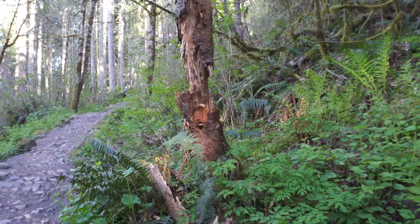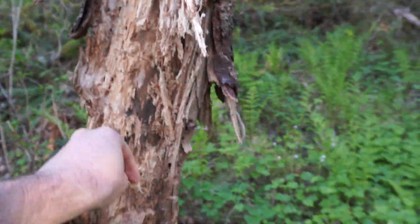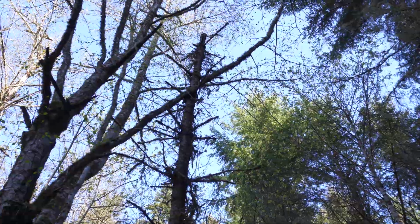This poor tree looks like it's on the verge of falling. Look at it. The whole core has been rotted away. Oh, that's why. It's leaning against this other tree.